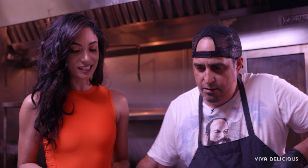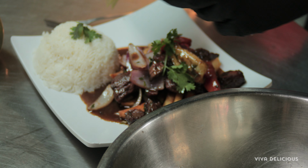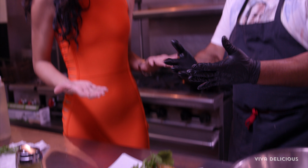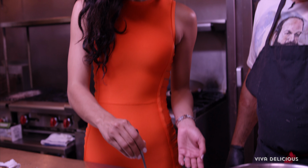La salsita, no puede faltar la salsita. Okay, yep. And plate it a little bit. Voila, the Lomo Saltado of Pablitos. Amazing. Give it a shot, give it a shot. Try it? Okay, let me try it. Moment of truth.